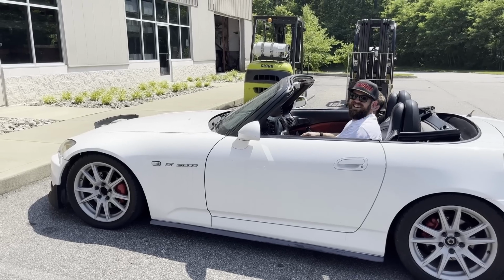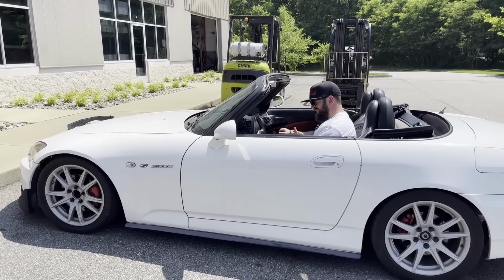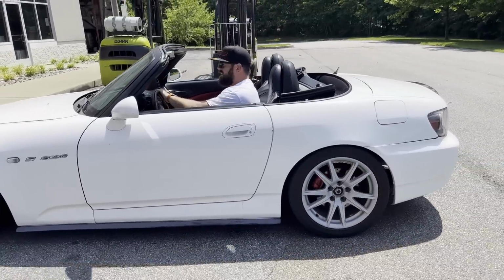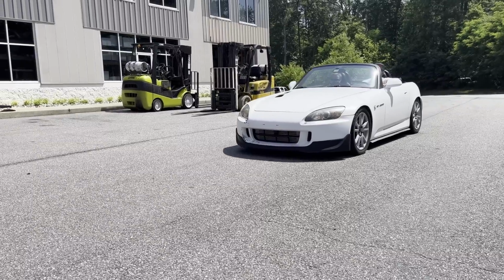I tried to turn the key. First time in a Honda, huh? Does it look like it's my first time in a Honda? No, it does not. Yeah!